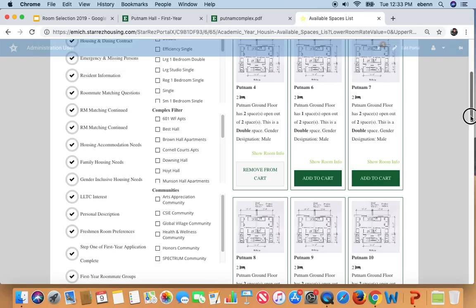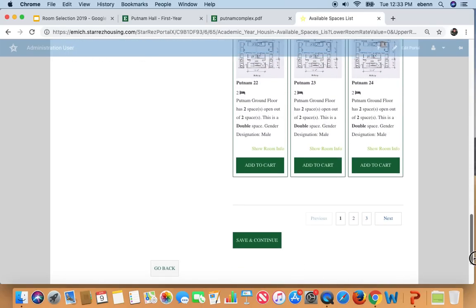Once you've added your item to your cart, scroll down to the bottom of the page and click the Save and Continue button.